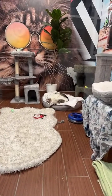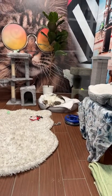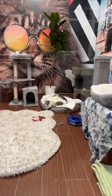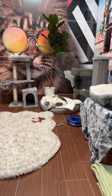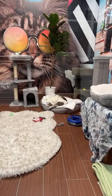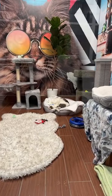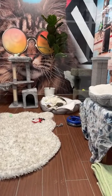Little Skunky here is 3 years old and weighs in at about 16.5 pounds. So pretty decent sized cat here. He came into our shelter on the 29th of last month. Unfortunately, it was an owner surrender. They stated they had an issue with their landlord and they had to bring him into us as they really didn't have much of a choice.